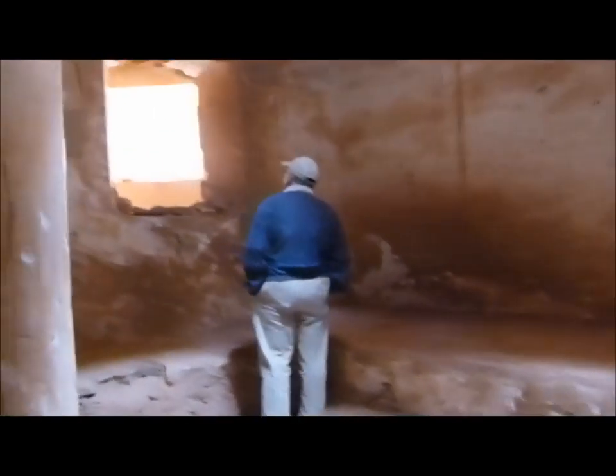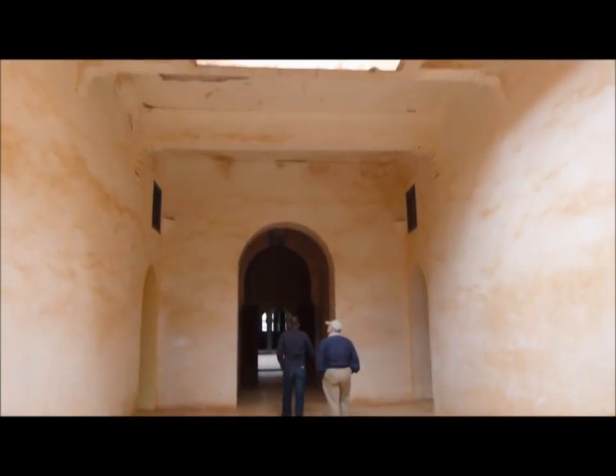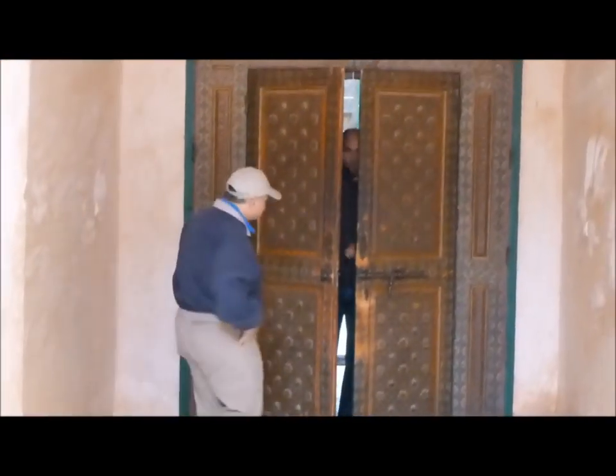I can see one of the rooms in which the Sultan would receive people and offer judgments as necessary. Wood gate. Appreciation for the detail on these doors.